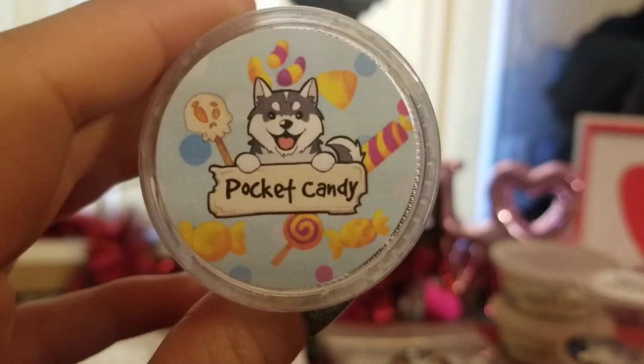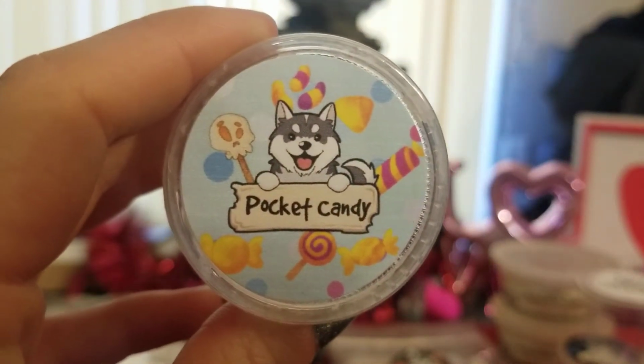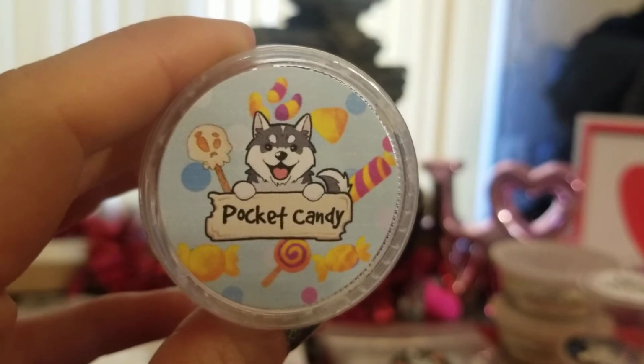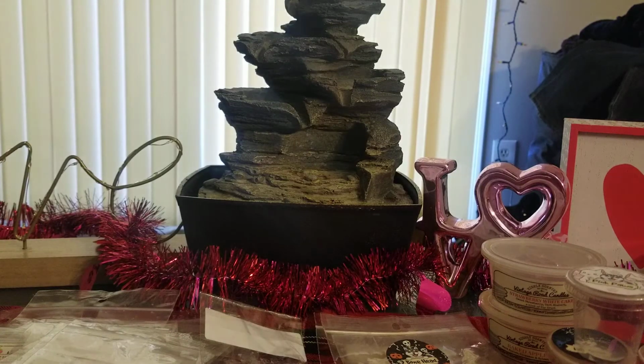Another one of my favorites is pocket candy. And this one is salted brown sugar, sweet cream, and butterscotch. So again, one of those extremely sickly sweet scents, but I adore it. Oh my goodness, it's so good. Even Ryan commented on it. He's like, oh my God, it smells so good out here.